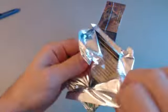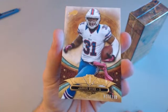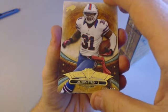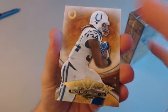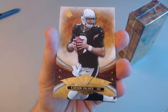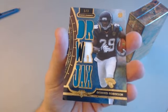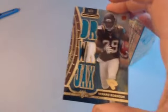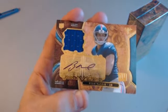All right, guys. Start off with a Jarius Byrd, 2/70 for the Bills. .320 Tannehill. Old Trent Richardson. Antonio Gates. Carson Palmer. And a 1/3 Denard Robinson for the Jags, a nice low number triple patch rookie. And how about a 7/10 Ryan Nassib rookie auto patch? Two great low number hits. No, I haven't broke out the jerseys yet. It's coming though.